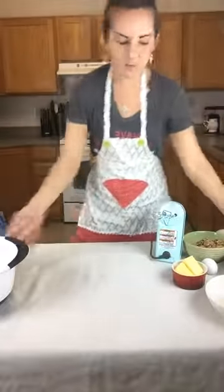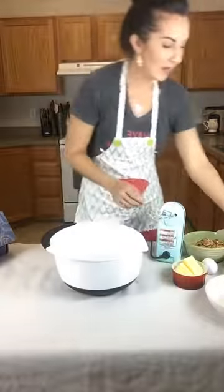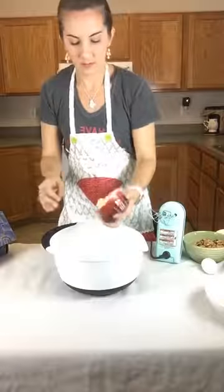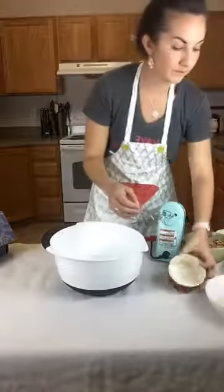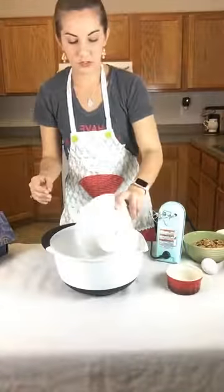So let's get started. First thing we're going to do is cream together our butter, sugar, and egg. So I'm going to put the butter in there, do our sugar, and add the egg.